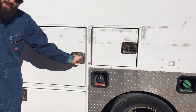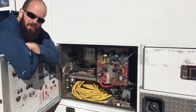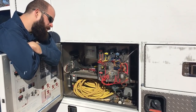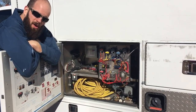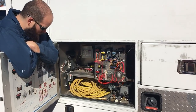This compartment right here is where all the electrical components are for the lights and the relays for the generator and the electrical. There's a 5,000 watt inverter in here as well that'll run the 12 volt off the truck while it's running, and I can run 120 volts inside, or I can run the generator. There's a 5,500 watt Onan gas generator that I can run 120 volts off of as well.